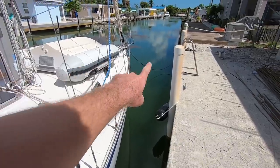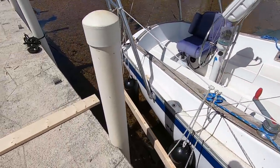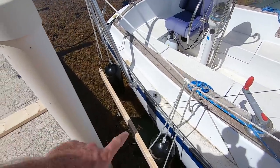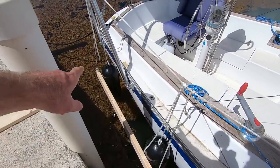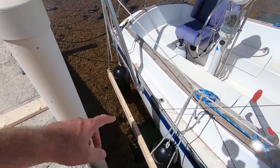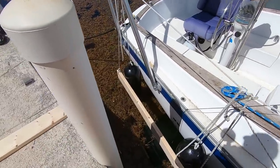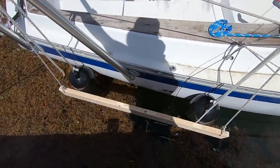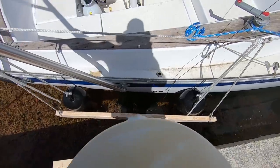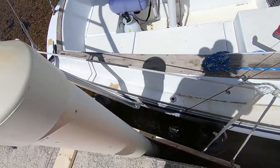I went ahead and loosened up the bow line just to show you basically the idea behind a fender board and how it's going to protect the stern here. Now, under normal circumstances, if that bow line up there is tight, this shouldn't actually come in contact with the dock because the bow line is holding it in that manner. However, with that loosened up, I can show you why I put this here just as a backup for protection. So I pull the boat close to me. That's how the fender board works.